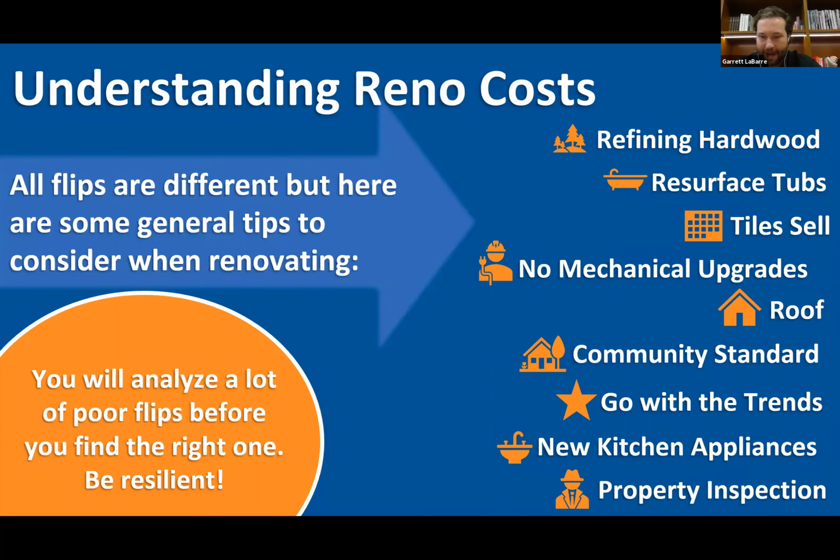Kitchens, really important, bathrooms, and then going on trend. Make sure you're sticking on trend within neighborhoods. See what's selling within your neighborhood. We know that trends change all the time, and you've got to look for those properties that are selling really quickly. So just stick to what everyone else is doing and you should do really well.